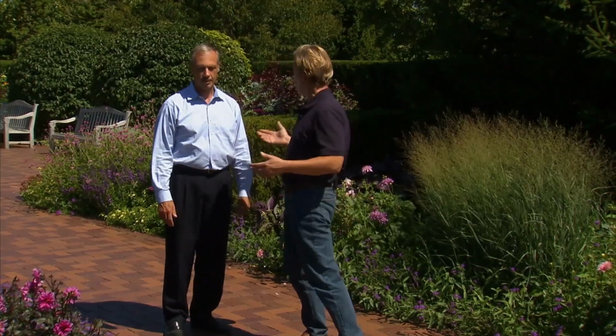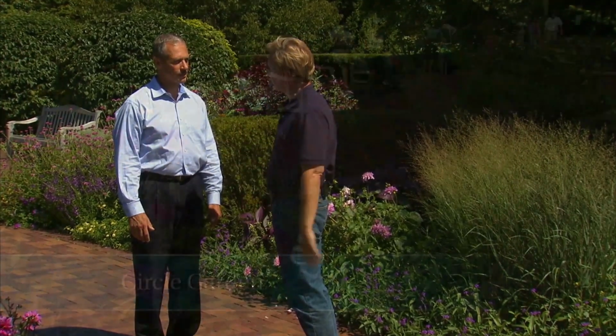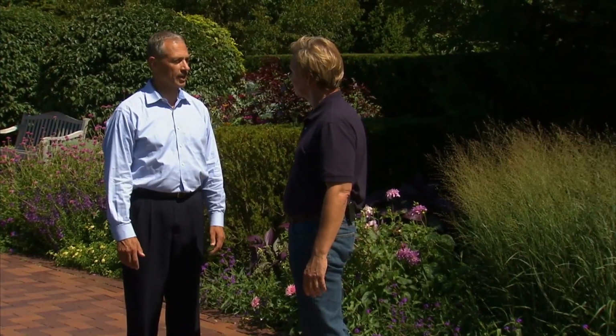Well, it has to be one of the most popular areas, although relative to the larger garden and all the other gardens here, it's relatively small. It's very popular. We have 2 secret gardens in this garden also that people love to visit, so it's right up there with the Japanese garden and English wall garden.